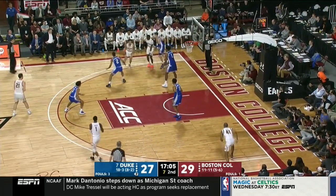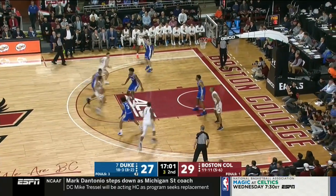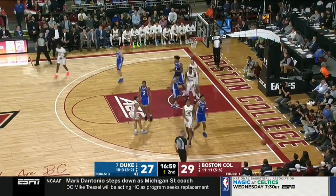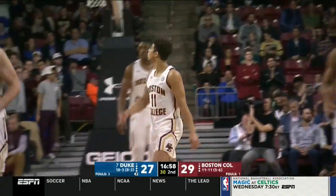Goes Heath on the bounce. Thornton now, shot clock getting deep inside 5. Thornton in trouble and threw it to a dude who paid for a ticket in the front row.